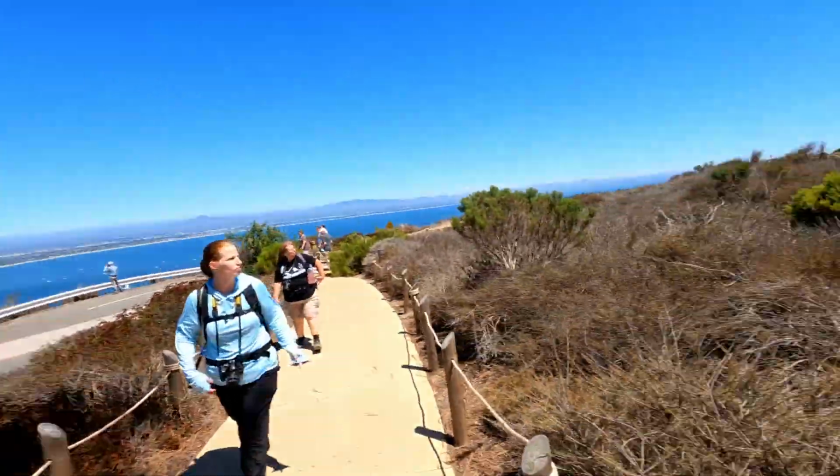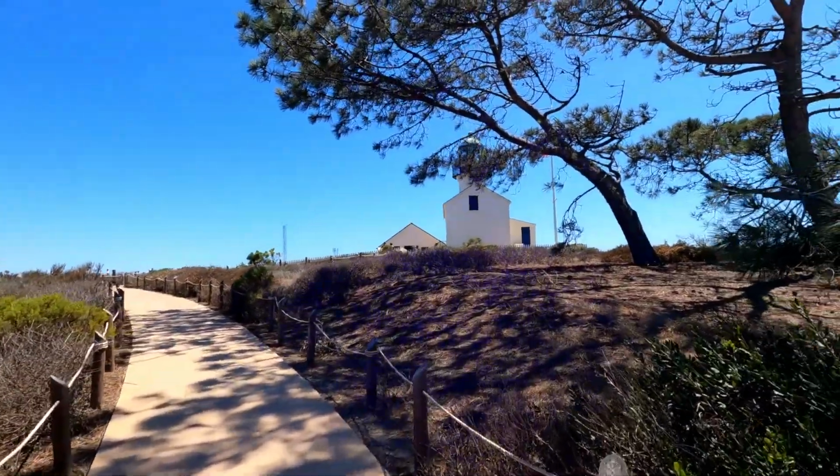Okay guys, we're done with our hike, but we are here at the Cabrillo National Monument. So we're gonna go check out the lighthouse.